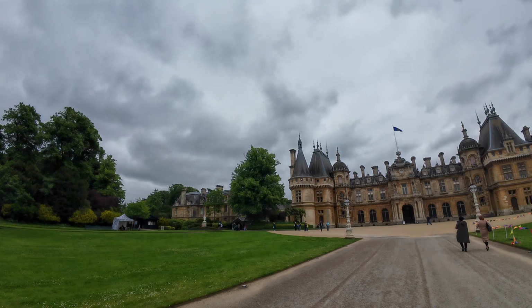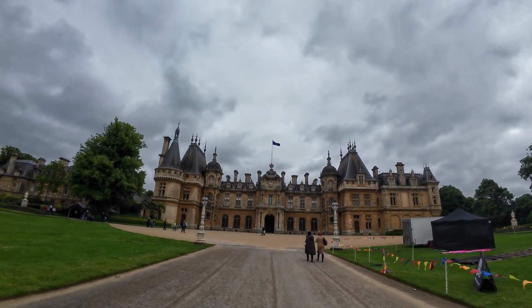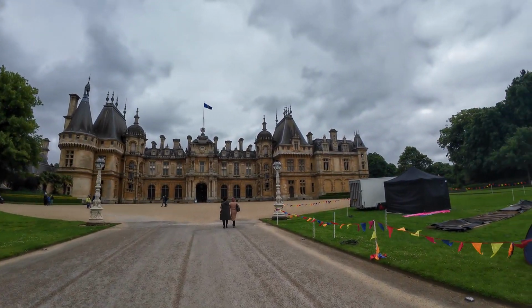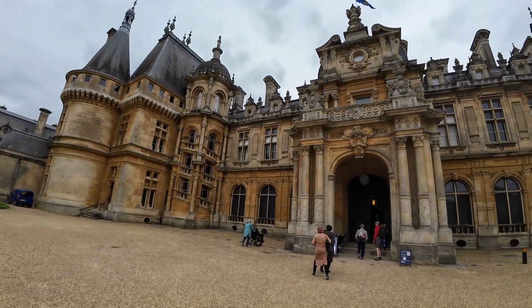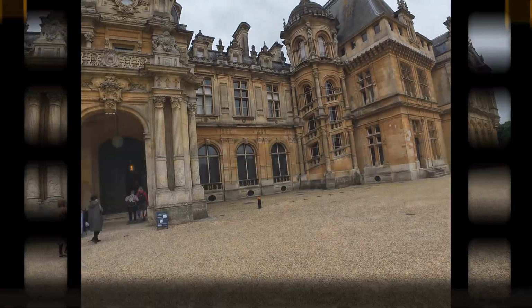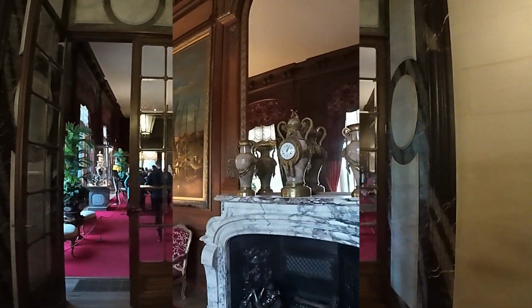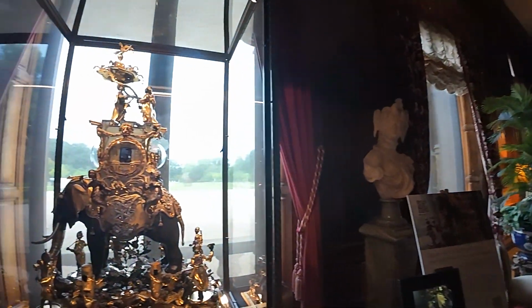Nestled in the rolling hills of Buckinghamshire stands a chateau fit for royalty. But this isn't France. This is Waddesdon Manor, a masterpiece of art, history, and architectural grandeur, built by one of the wealthiest families in history, the Rothschilds. But behind the beauty lies a fascinating tale of power, prestige, and philanthropy. Join us as we uncover the incredible story of Waddesdon Manor.